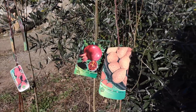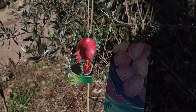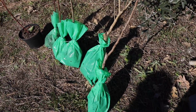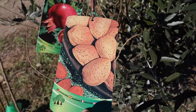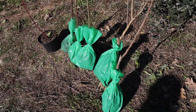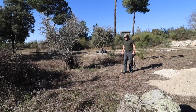Next is a pomegranate. I chose this one purely because pomegranates are just super exotic. When you think of pomegranates, for me anyway, I've never heard of a pomegranate tree in the UK, so having one in Portugal is just rather fancy. And lastly, check this. Almonds. Now I know an almond tree should hopefully do very well here because I've seen some in other places in the area. So these are our trees that we're going to be planting and I'm really excited to get them into the ground. What do you think?